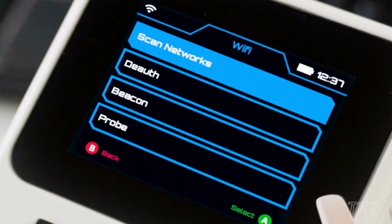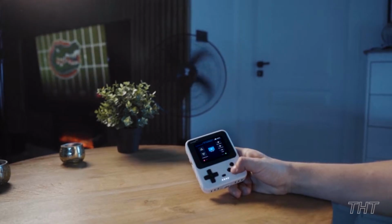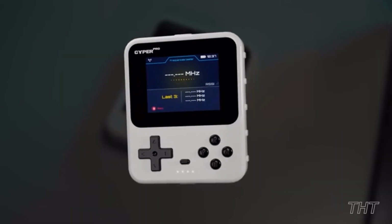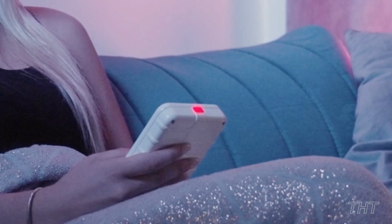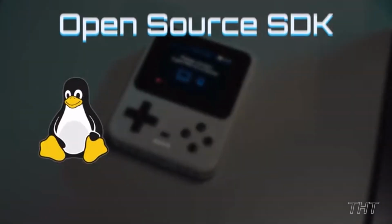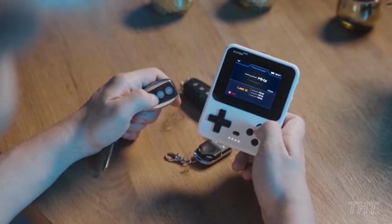Need to scan networks, clone access cards, or mess with infrared signals? It's got you covered. The controls are straightforward, no coding wizardry required, and the community's leaderboard adds a fun, competitive twist. With Wi-Fi, Bluetooth, and a library of tools right out of the box, the Cyper Pro is like a digital Swiss Army knife. Furthermore, its open-source nature means you can tweak it to your heart's content. Long story short, it's sleek, smart, and ridiculously fun.